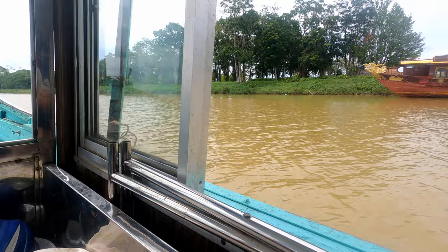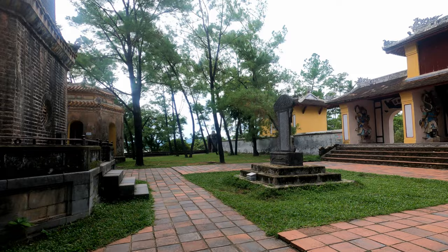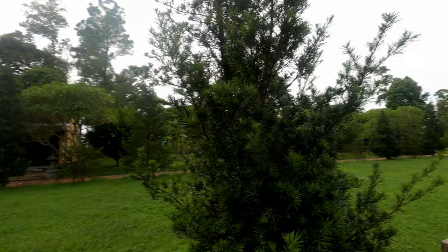It's nice and shaded. So let's just have a look around. I've got 30 minutes, then I've got to head back to the boat. This is why I recommend get tours of places. I'm not really sure what I'm looking at.